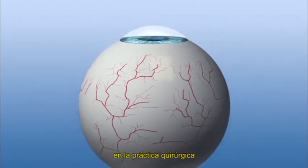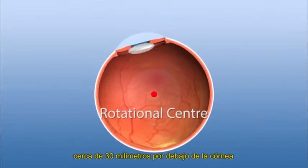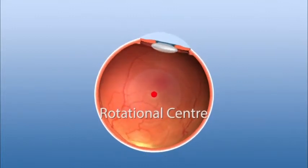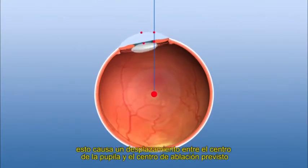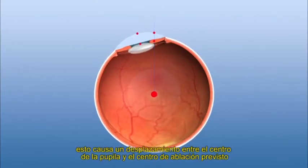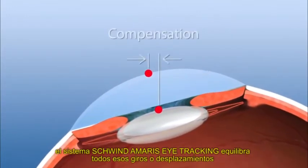In surgical practice, the cornea rolls along the eyeball's rotational center about 13 mm below the cornea. This causes a displacement between the pupil center and the intended ablation center. The Schwind Amaris eye tracker balances all those eye rolling displacements.